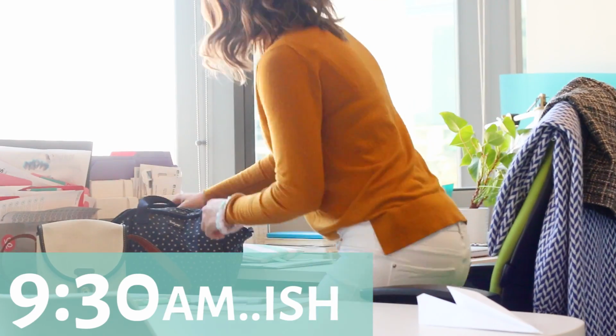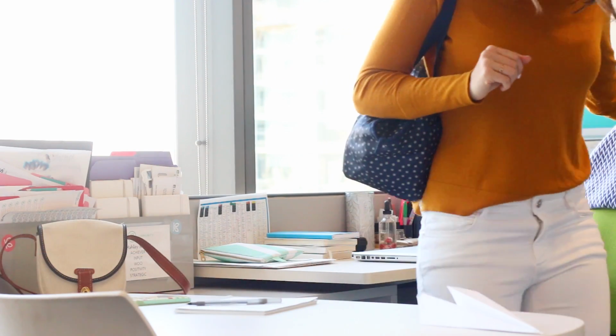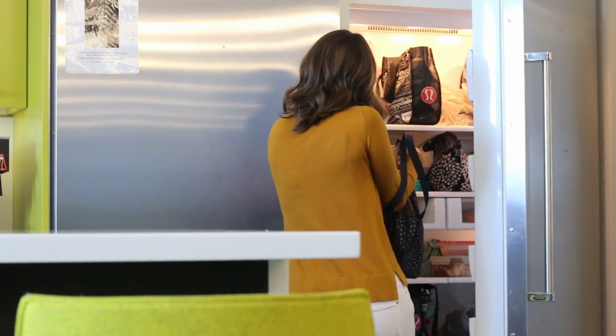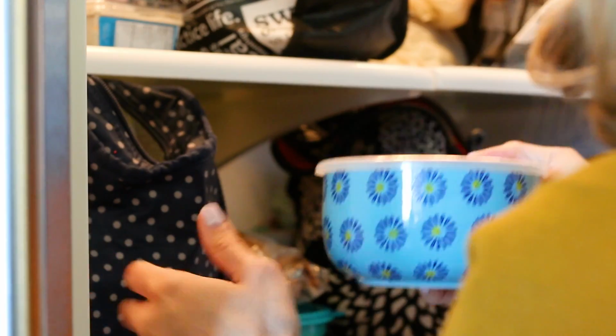So now it's time for my real breakfast. Usually at about 9:30, 10 a.m. is usually about the time I'm actually ready for food. I find my stomach takes a little bit to wake up, especially if I didn't do a morning workout. So I'm just gonna enjoy this breakfast bowl while I get some work done.